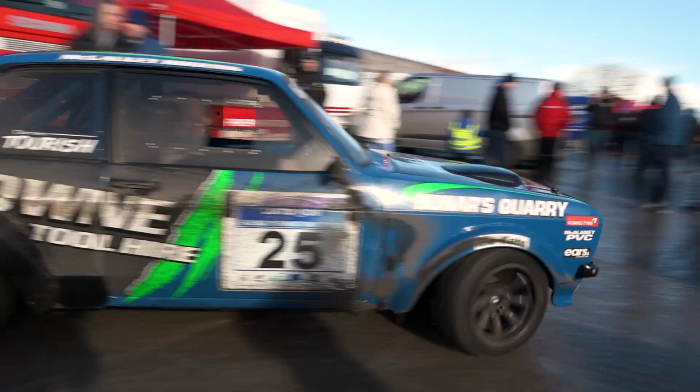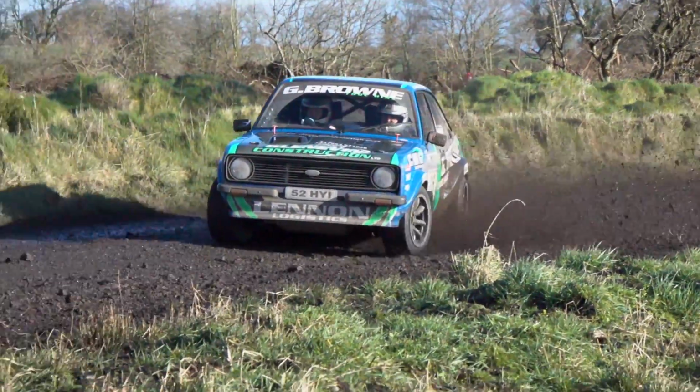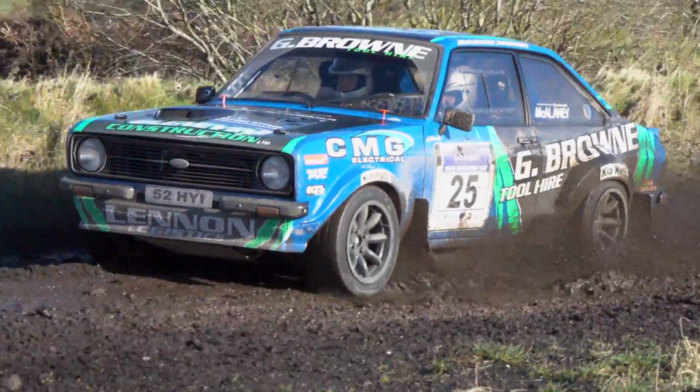Damien, you are getting on very, very well out there. Are the conditions as treacherous as they're saying out there? That first stage is very treacherous, but the other two aren't too bad, so no, enjoying it.